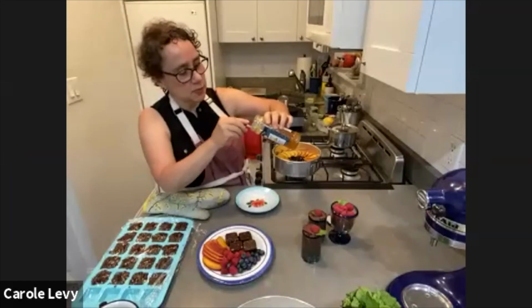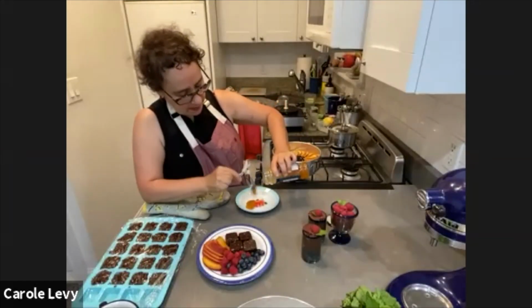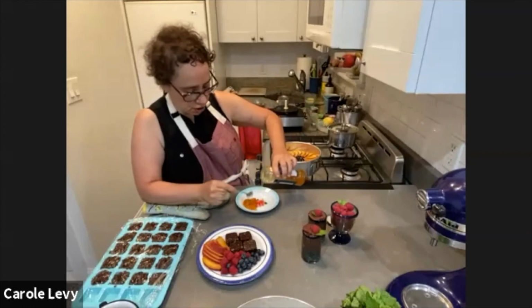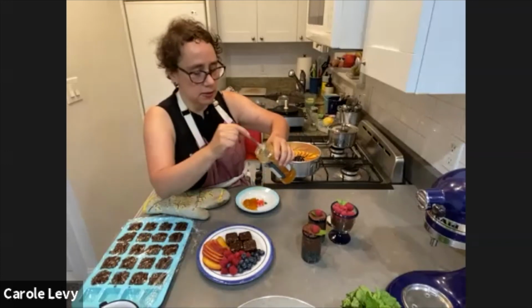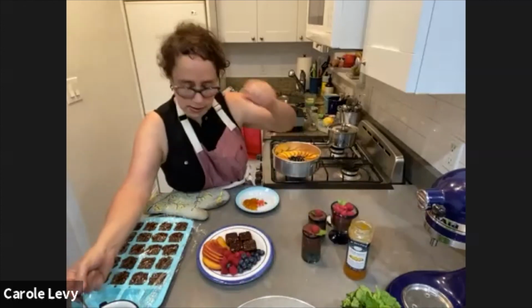Got it. Okay. And this is what I do. This is my little secret. You often make a glaze, and the way people make things shiny, you know, the fruit all shiny. Sometimes I would even toss the berries in some of this so that they're all shiny. We'll just put that here so that you can see.